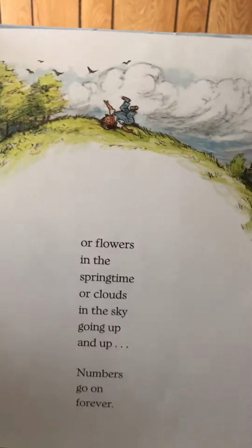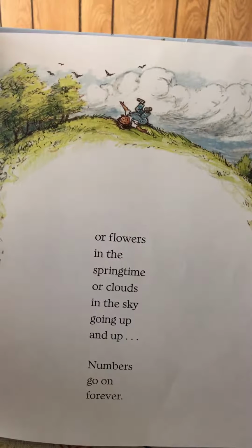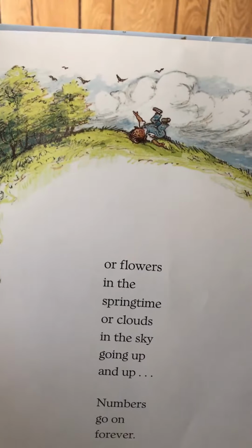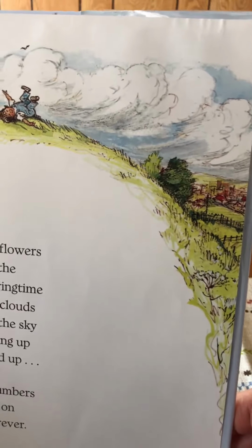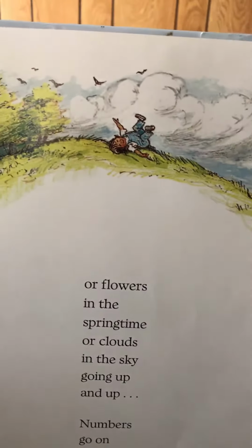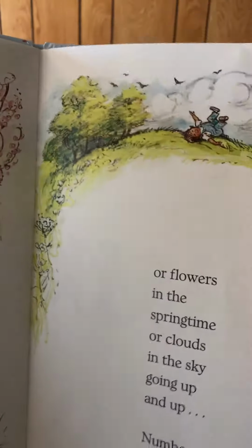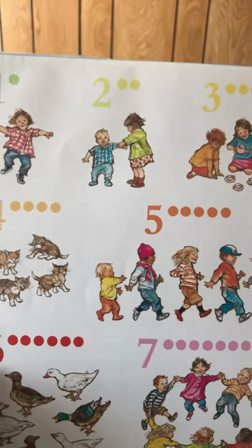Or flowers in the springtime, or clouds in the sky going up and up. Numbers go on forever. You can try to count them, but there's just too many. Still, the counting is fun, isn't it? Is it something enjoyable to do? They don't mention it, but another nice one is to go outside at night and try to count the stars.